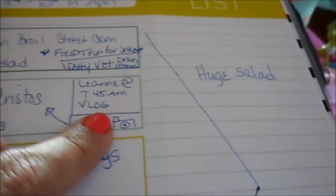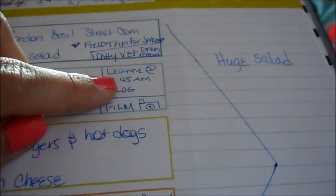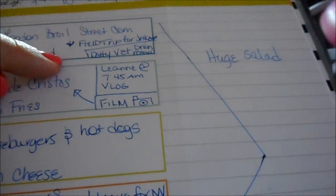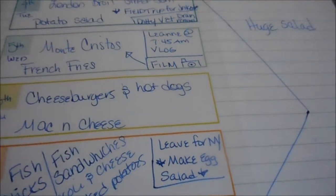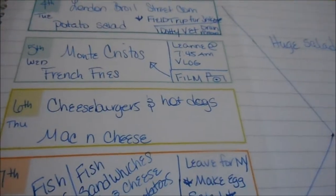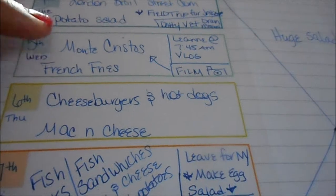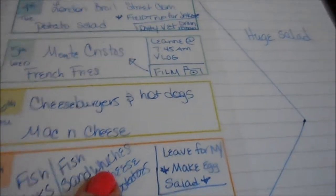Tomorrow I'm going out with Leanne, Grady's mom, to do a YouTube mom shopping day that we always say we want to do and never get a chance to do, and I intend on vlogging the best that I can. So I kind of want to have dinner already done. If I make the French toast today, all I'll have to do is assemble the sandwiches tomorrow, and we'll just do that with French fries.